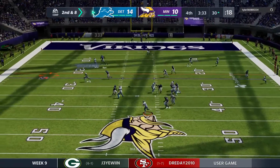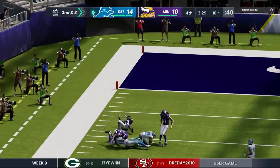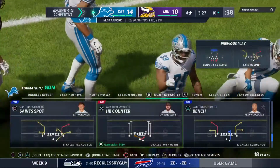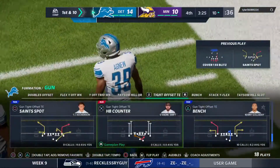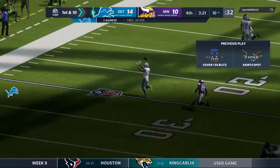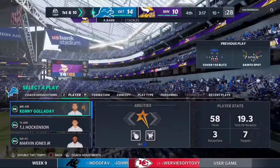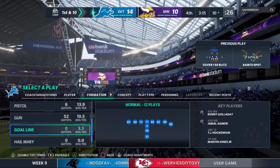Operating from the gun, Stafford. Got a man, and he hits him in stride. And he's taken down, but not before reaching the 10-yard line. That one good for 20 on the catch and run. This is something you got to be wary of defensively. I mean, just because they're in the mode of trying to burn some clock doesn't mean they won't pass it, and they got good yardage out of that one.